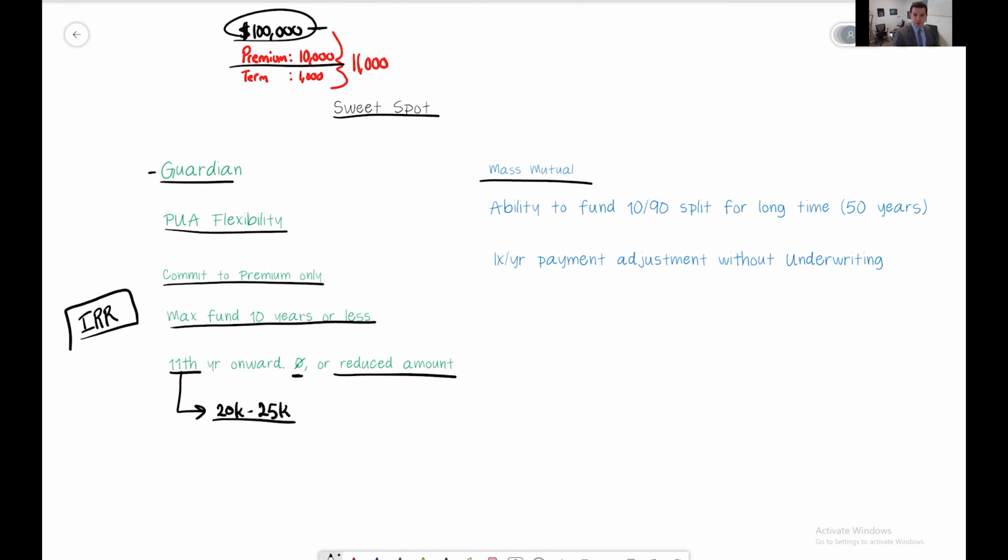Mass Mutual, their advantage, ability to fund with a 10/90 split for a long period of time, which can be forever. You can do it for 50 years if you wanted to. So where a 10/90 split is advantageous, particularly with Mass Mutual, is that is as low as they will allow us to go on the base premium, 10% of the total desired payment. So that maximizes the early cash value. It also maximizes the long-term cash value when you look at historical performance and guarantees.